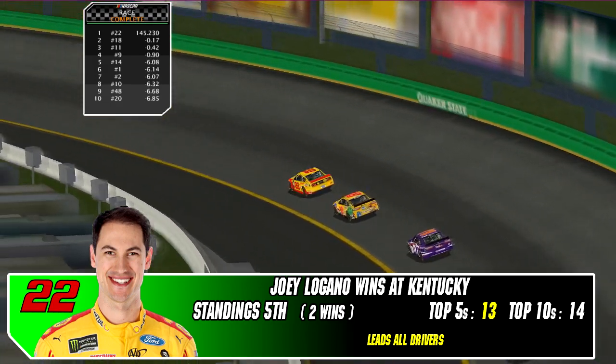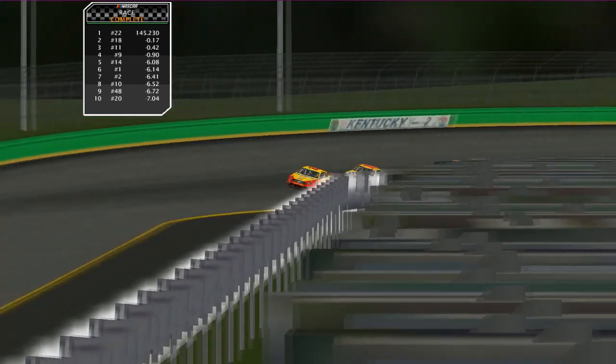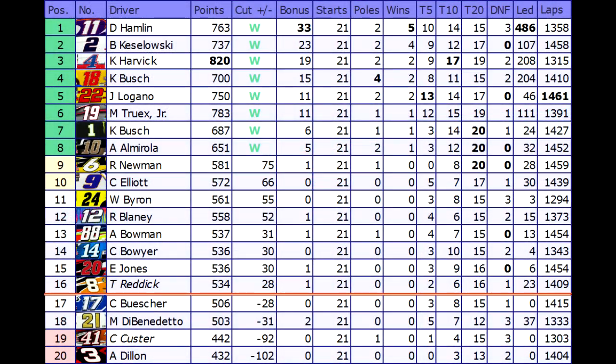Brad Keselowski and Joey Logano have been enormously consistent this whole year. Ryan Blaney struggled with that, but he's had speed at times. Going to the playoff grid, Denny Hamlin still sits atop it, but Kevin Harvick leads the regular season points, and he is basically out of touch for the rest of the field. I don't think anyone can close that gap.